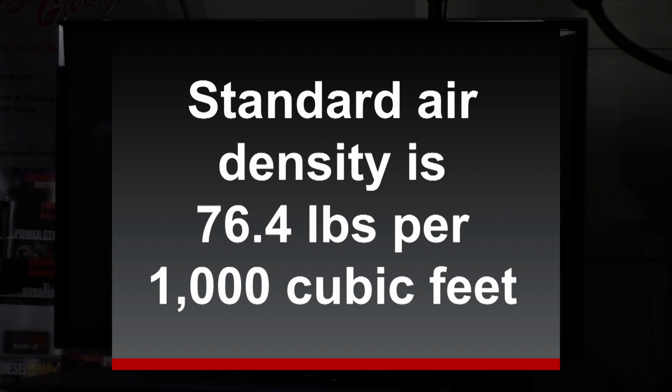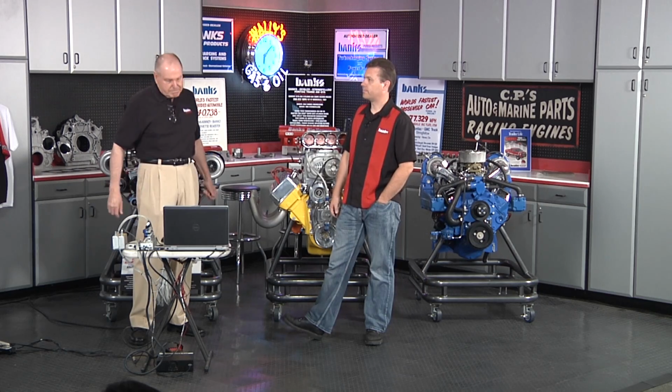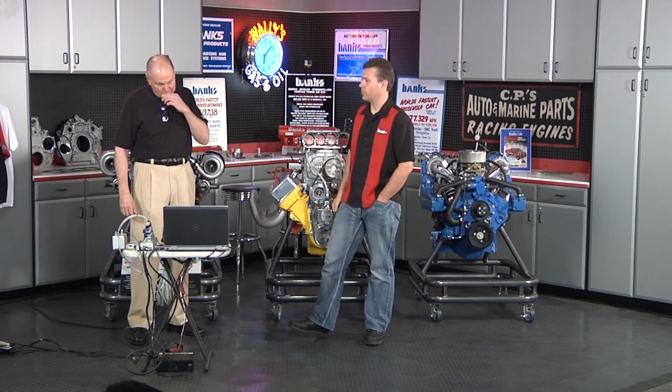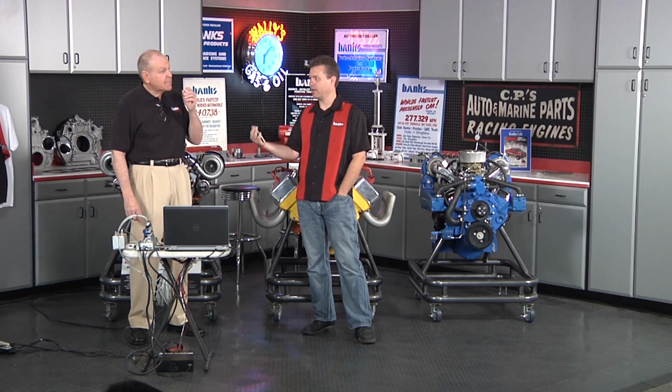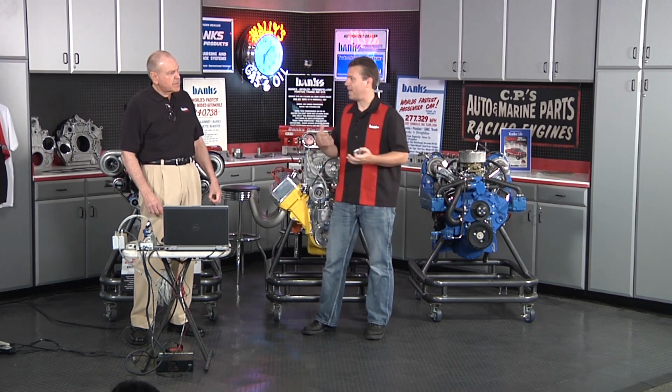And if this room were down at Long Beach at sea level, that would be about what the air mass is in the room. So this is sea level again. When we talk about standard, we're talking about numbers that are taken as a standard at a sea level atmosphere, basically.